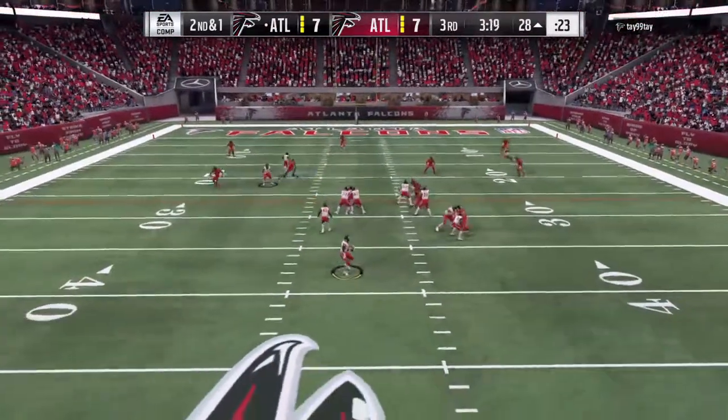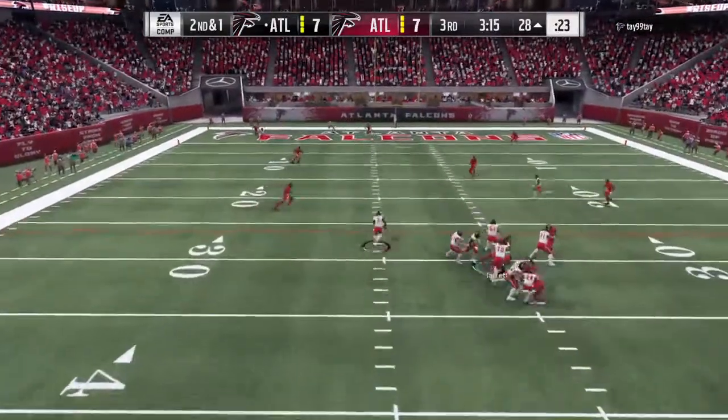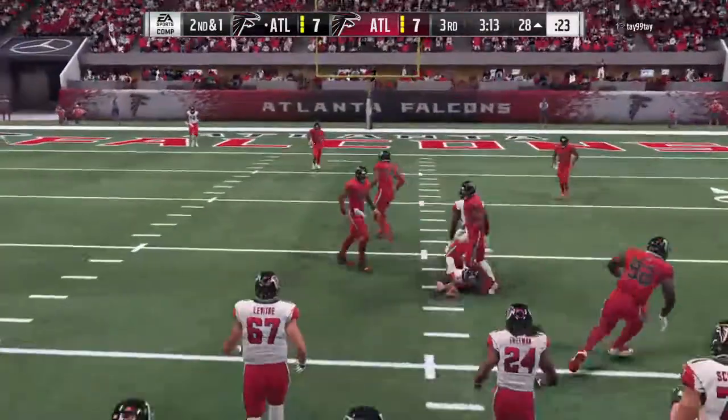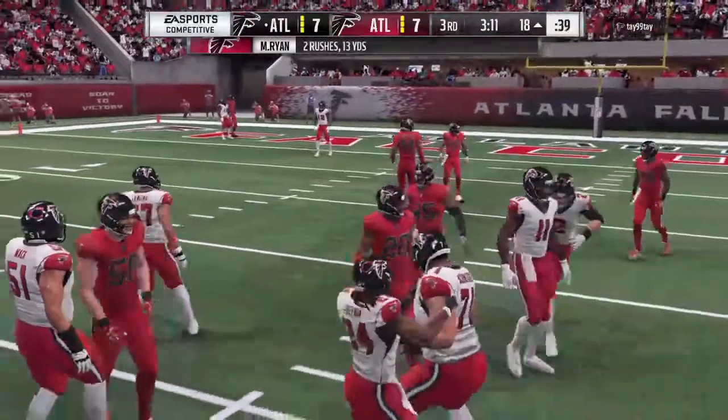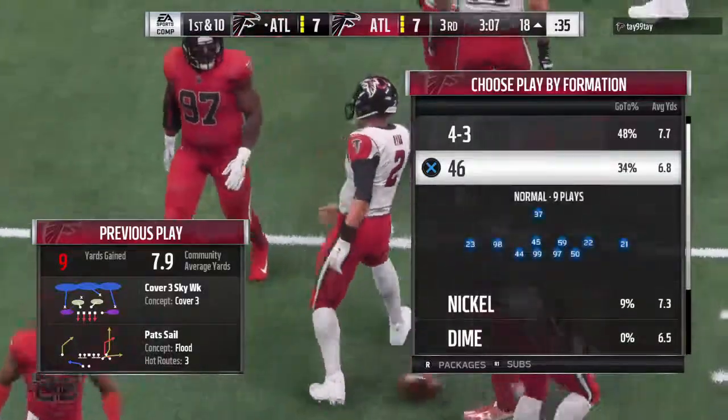To throw again is Ryan. Forced out to his left. And avoids the contact by sliding. A good decision in the end to pull it and run. Gets him 9 yards and a first.